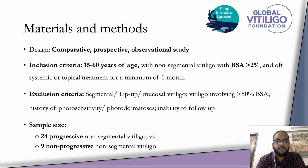This was a comparative prospective observational study including patients of progressive and non-progressive vitiligo with age ranging from 15 to 60 years and body surface area more than 2%. Body surface area more than 50% or vitiligo variants like segmental, lip tip, mucosal vitiligo were excluded. In the end, we recruited 24 patients with progressive vitiligo and 9 patients with non-progressive vitiligo.